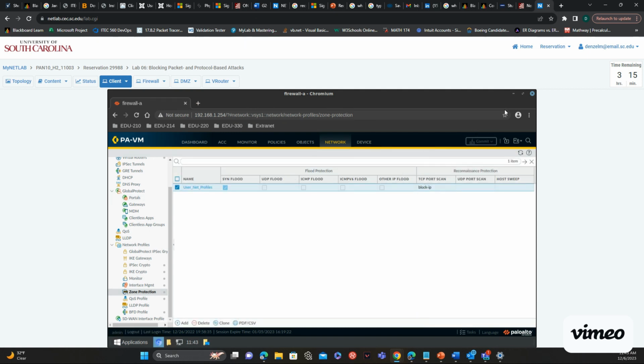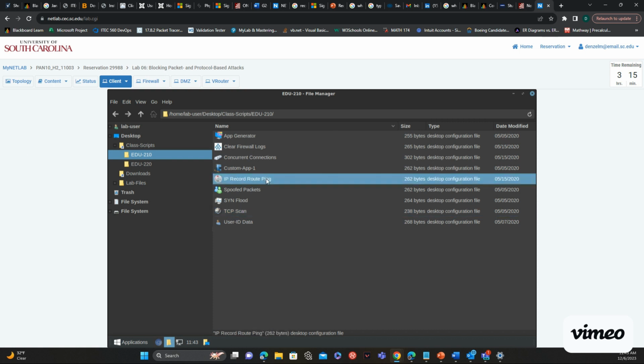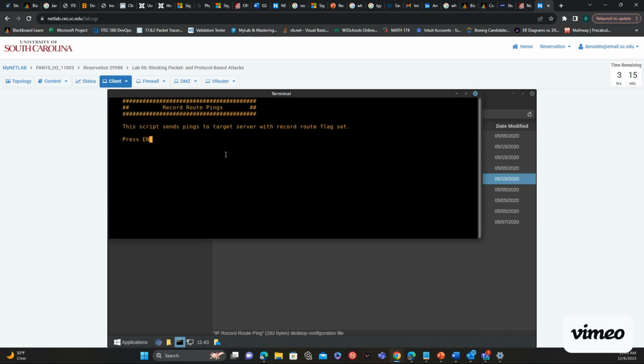All right, so once our commit is done, close that screen. We're going to minimize the Chromium browser again. And this time, we're going to run an IP record route ping. So we'll start it, and then we'll just let it run all the way through.